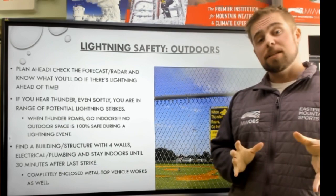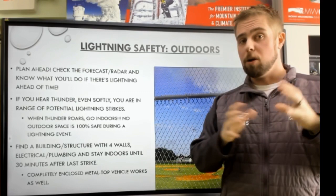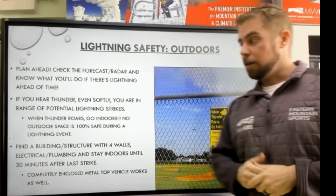In that sense, you want to find not just any building or structure, but something that's got four walls and electrical wiring and plumbing that can help disperse that electrical discharge into the ground safely. Things like gazebos, three-wall pavilions, tents, and so on really aren't going to protect you from a lightning strike. You need to be inside something solid that has wiring and plumbing to deal with that electrical discharge. And you want to stay in that location until 30 minutes after the most recent lightning strike.